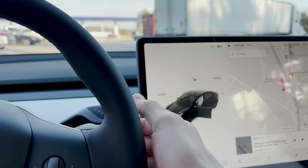I will have another video with some reactions of my friends and family and Brenna and stuff, but she has an appointment, so she can't be here for the first drive. But we're gonna go ahead and head to the Supercharger, and I will show you guys when I get there and plug it in and see how it charges. So let's go ahead and head there.